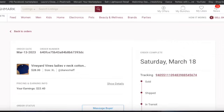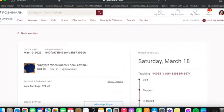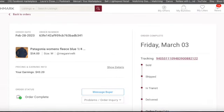Vineyard Vines again, kind of my prep line. I got $28 for this V-neck. It doesn't go for a ton of money, so I have to get it at a good cost. But that was a nice quick flip. That was a week.